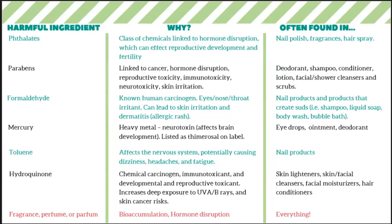I'm not going to read through all of these, and this is honestly a very short list compared to what a lot of the national research shows. We've just pulled a few that many people have heard of, things like parabens and phthalates, which many of us have probably seen in the last few years marketed as paraben and phthalate free. That's because they are known endocrine disruptors. When we're talking about personal care products or even chemicals in general, we break them down into three buckets: endocrine disrupting chemicals, asthma irritants, so respiratory irritants, and carcinogens, known cancer causing agents.